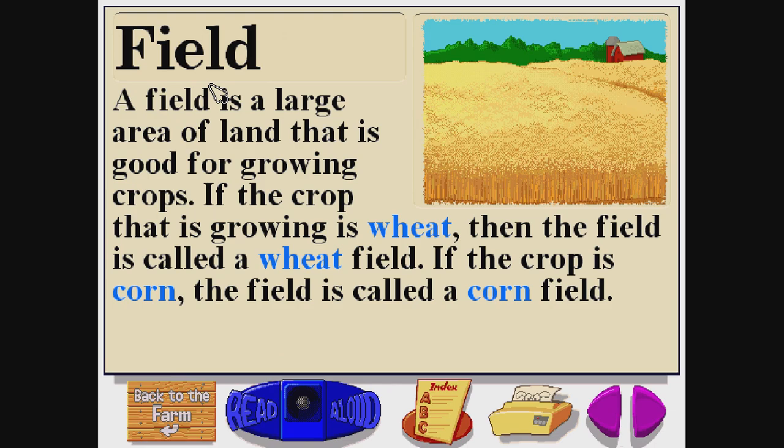Field. F-I-E-L-D. A field is a large area of land that is good for growing crops. If the crop that is growing is wheat, then the field is called a wheat field. If the crop is corn, the field is called a corn field.